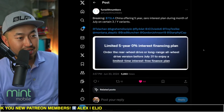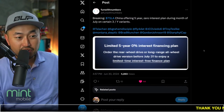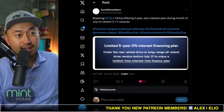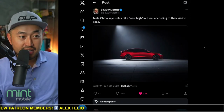We can see some screenshots like this. Limited 5-year 0% interest financing plan. Order the rear-wheel drive or long-range all-wheel drive versions by July 31st to enjoy a limited offer. And so I would love to see an offer like this in the US so we can see what to drive some more sales, because it seemed to definitely have worked.